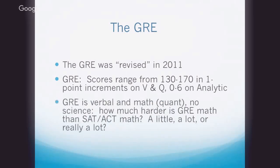So the GRE is a verbal and math test with no science on it. How much harder is GRE math than SAT or ACT math? A little, a lot, or really a lot? And I wish we had a polling question on this, because it's always fun to see. So I'll give you just a moment to think about that. How would you answer this question? How much harder is GRE math than SAT or ACT math? A little, a lot, or really a lot?